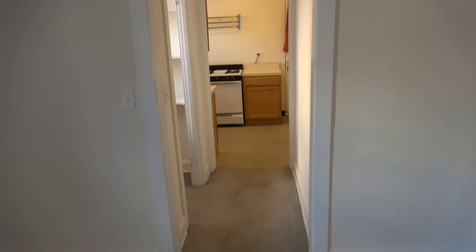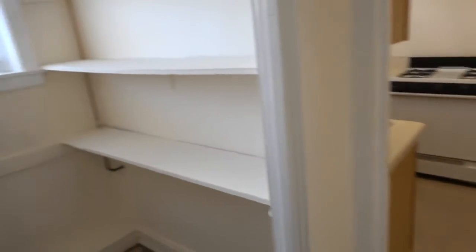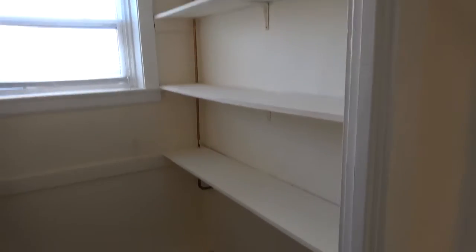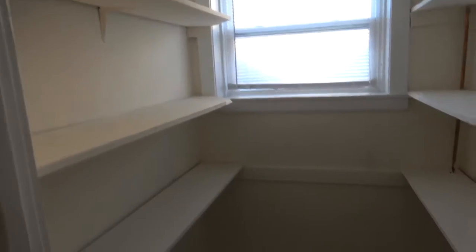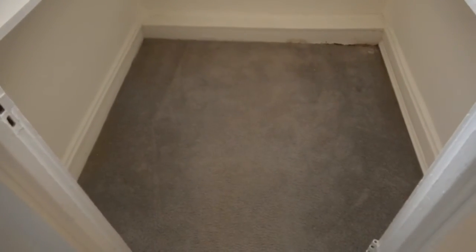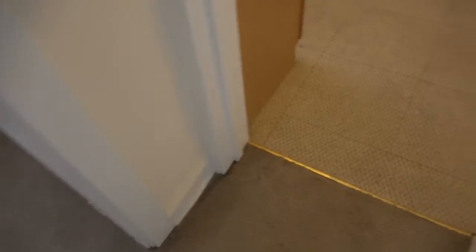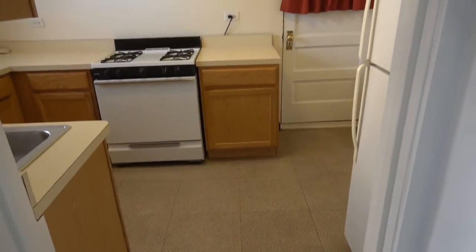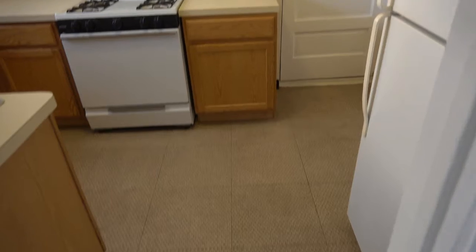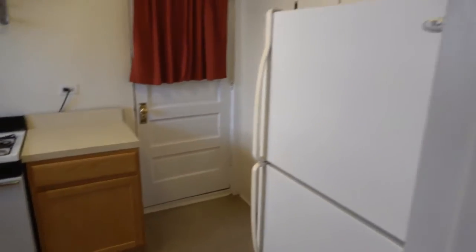And before we get to the kitchen, we'll have this big pantry. This is a very large pantry. We have 3 shelves on either side. The window again is facing north, but if I show you this part, it's easily 4 by 4 square, so good space there. And we'll just take one more step and we're into the kitchen. We see we have tile floors. The back door leads to the laundry and storage.